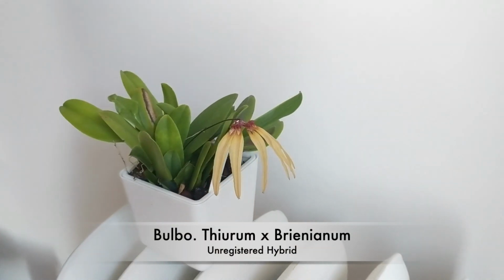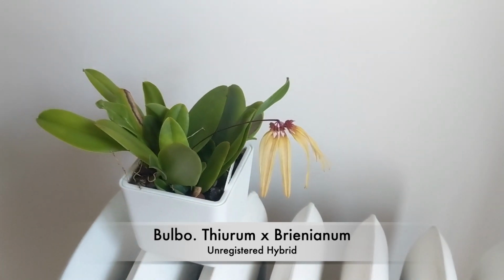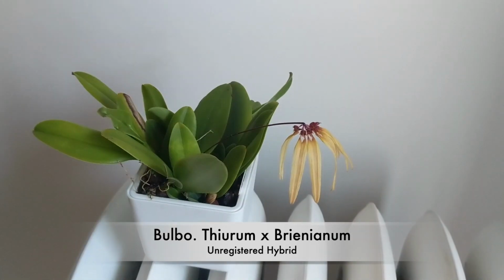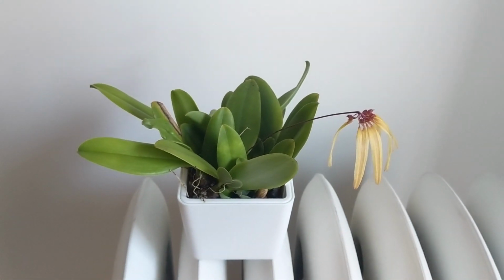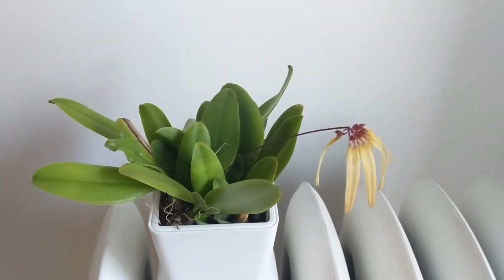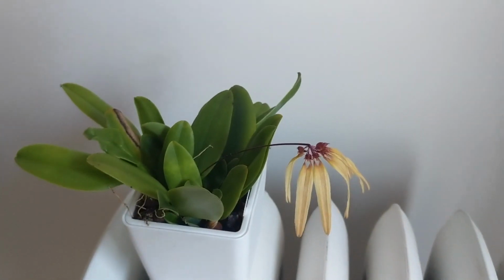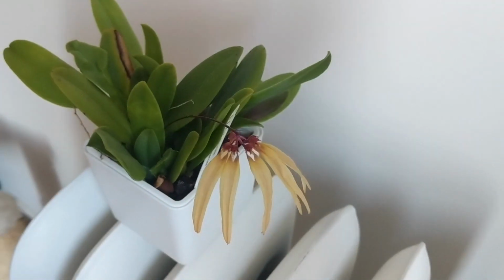Up next, we have a Bulbophyllum cross of the Thurium crossed with the Brienianum. This is an unregistered hybrid. It blooms for me quite often, and the only thing is the blooms don't last very long. It'll bloom for me for about maybe 3-4 days, and then the bloom is gone. But with that said, it's bloomed for me maybe 4 times this year, which is nice.